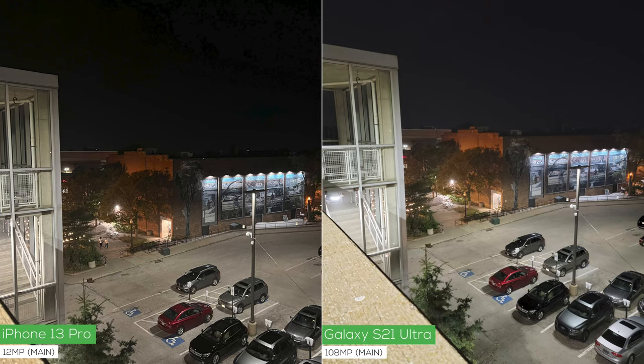And here's a look at video captured from the front-facing cameras on both of these devices. The Samsung device is one of the few on the Android side that's able to capture 4K video at up to 60 frames per second, just like the iPhone can. So there's really not much of a difference here. You're really just going to be seeing differences in exposure levels a little bit and how they handle the processing for the video. But as far as resolution goes, you're left with pretty much the same on both devices.